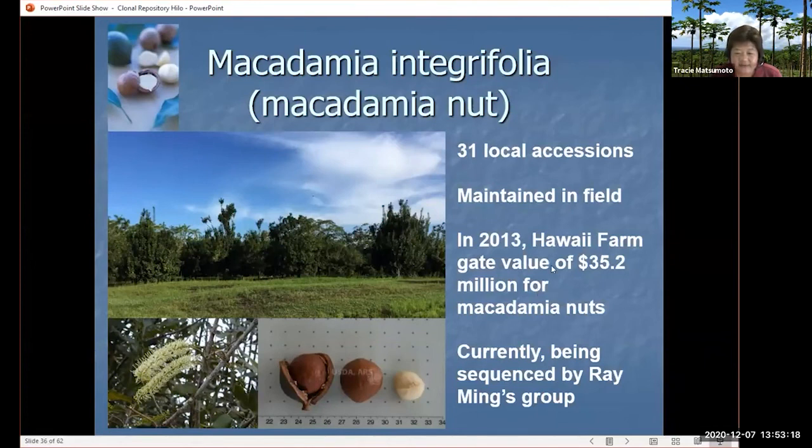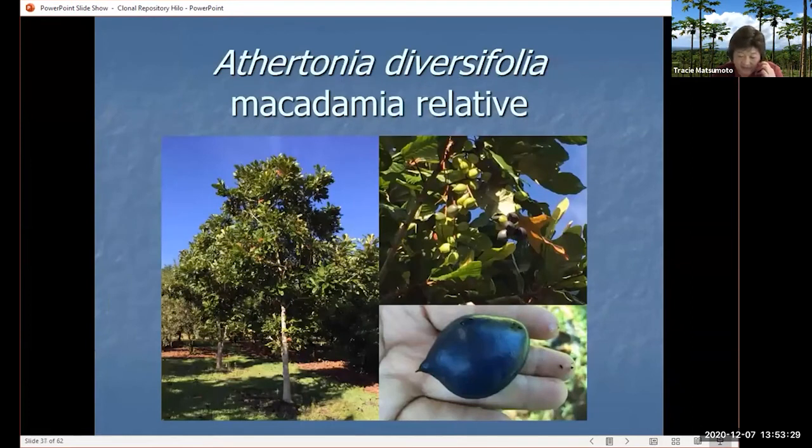And then we'll also switch gears into macadamia, which is a popular nut in Hawaii. And so here we have our 31 local accessions. A lot of these were developed by the University of Hawaii. We now know that they actually come from a very narrow region in Queensland, actually, from the molecular analysis.